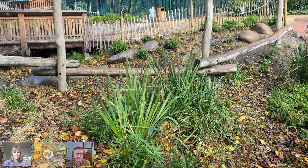You can see it's a designed landscape, but it's got a real natural feel to it. And if you're a kid and you see that, it just looks wild and really fun. It really sparks the imagination. It's much better than just an amenity grass area with a balance beam unit placed. So it really can transform a play space. That's a personal favorite of mine.